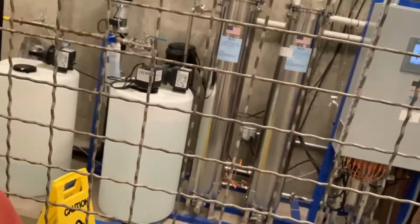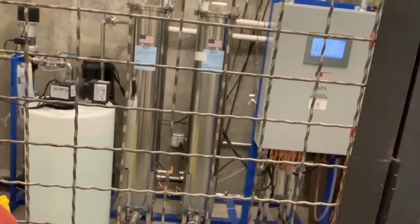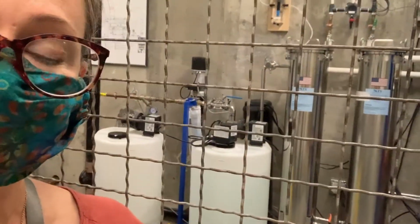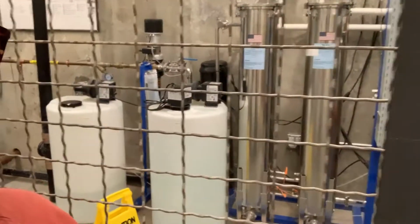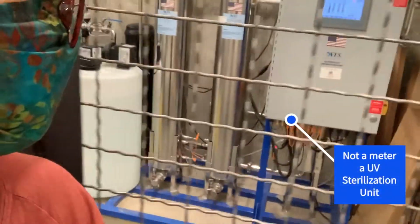These tall stainless steel cylinders contain filtration that reduce, you'll see it says turbidity reduction filter. So that's going to reduce any particulate matter that is in the water. And then we've got a charged membrane filter next to it that's going to further purify that water. And then we've got another couple of other meters.